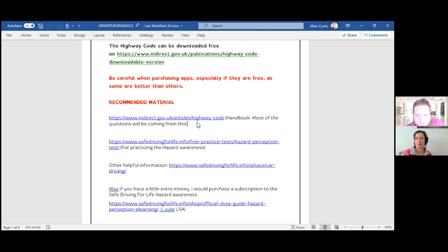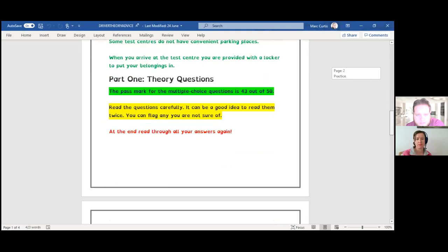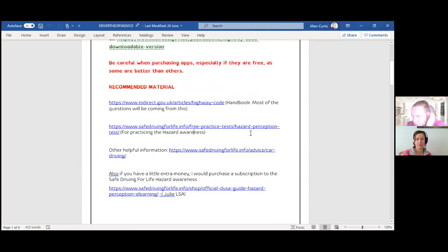That's great. There are two parts to the theory test, and it's all detailed there. We'll discuss that in a minute. You'll need to practice for the theory, which is multiple choice, and the hazard perception, which Julie was talking about. She's kindly left you a link, which she also used, which is great. It obviously worked because Julie passed it on the first go.